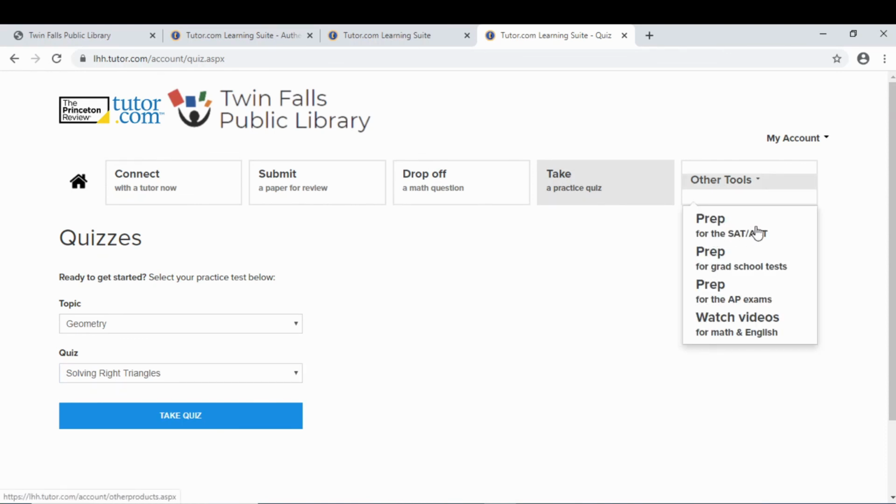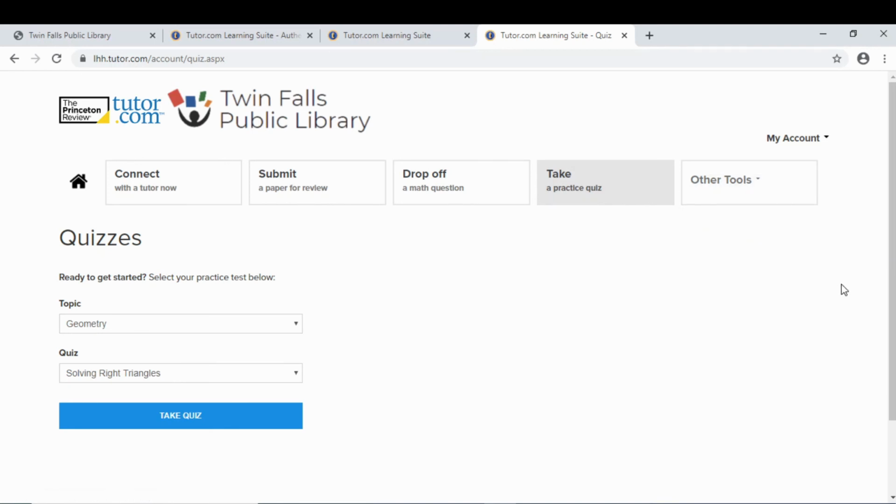In the Other Tools section, Tutor.com also offers prep for the SAT and ACT, grad school tests, AP exams, and also offers videos for math and English. That's just a quick overview of Tutor.com.